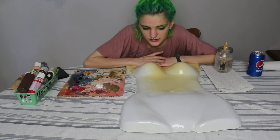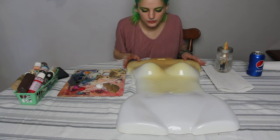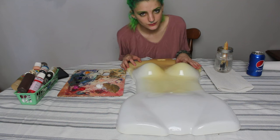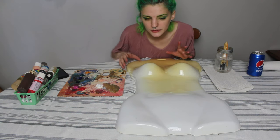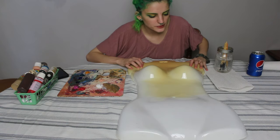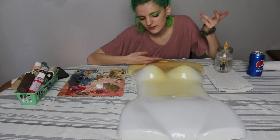So today I'm about to be painting these. Yep. So I got this at a consignment store. I've actually been working at one since I was 16 years old. So I have a bunch of these weird things all around my house pretty much. But basically I'm gonna be painting this today. I already have something in mind.